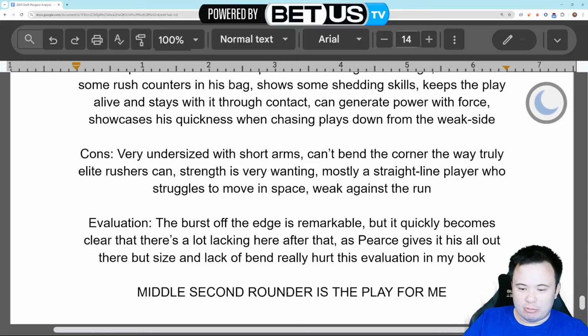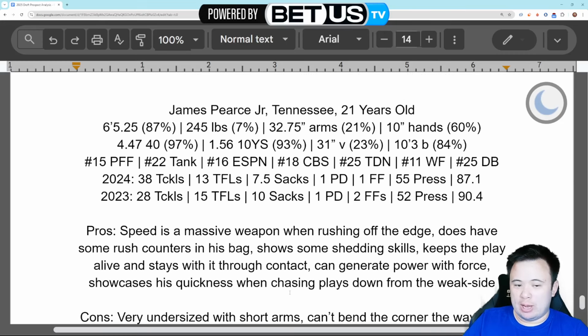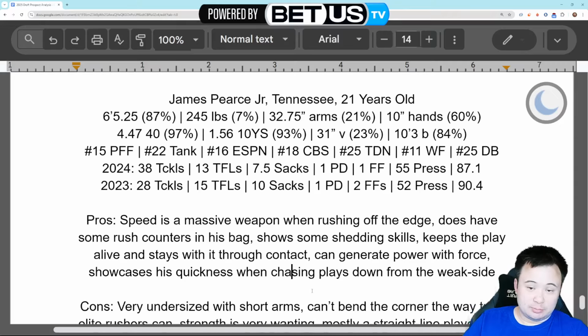So middle second rounder is the play for me, honestly. I know I'm way more down on him than most, but I don't really feel this one. I could see this being another Darrell Taylor situation. Probably not that extreme, but I think this could turn into a Darrell Taylor type situation where he's just so darn limited that it's hard to imagine him having a truly great career. He'll be more like a specialist.